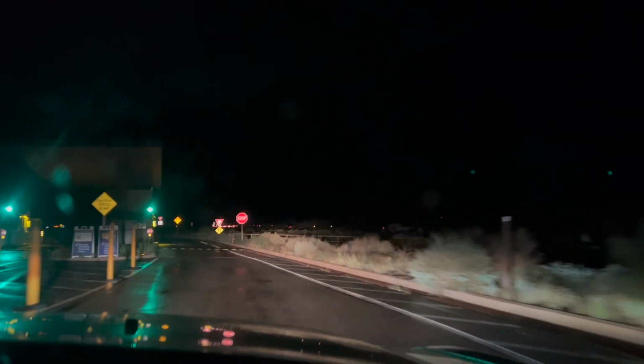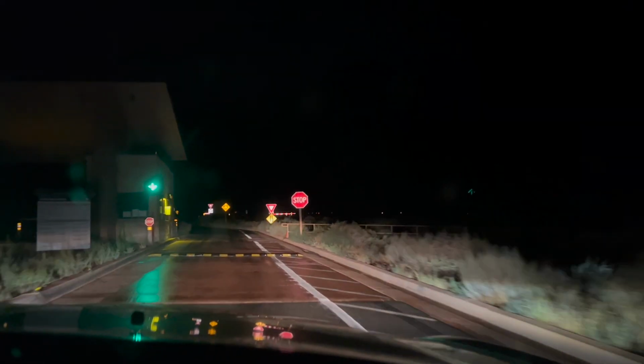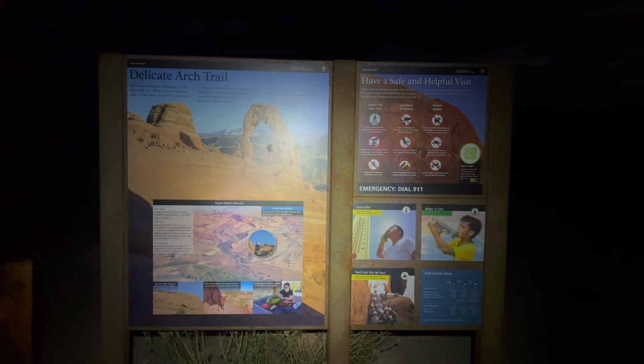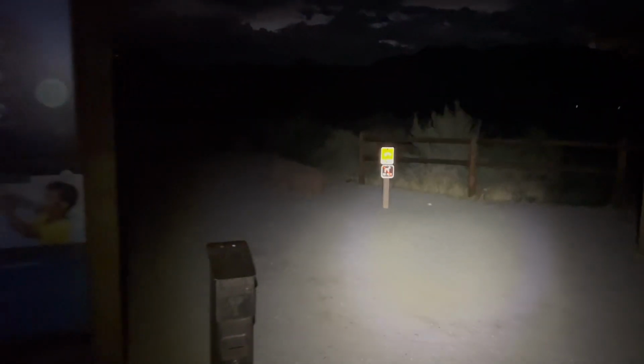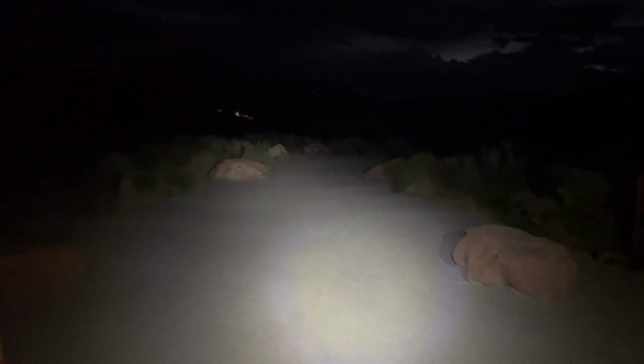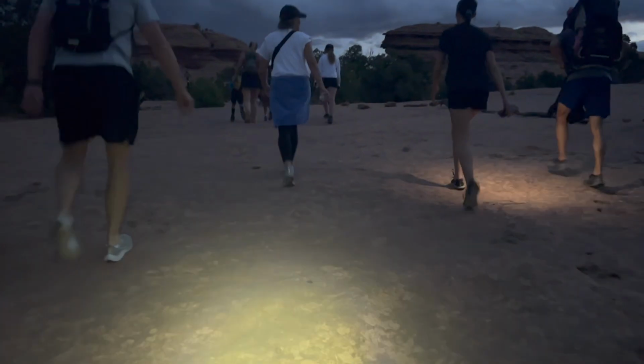Now on to the fun stuff. Our first day in Moab started off with a sunrise hike to Delicate Arch. The trail is 3.2 miles round trip. If you're going to do this in the dark, make sure to come prepared with headlamps and look for trail markers. We ended up missing a marker, which added about half a mile to our early morning hike.